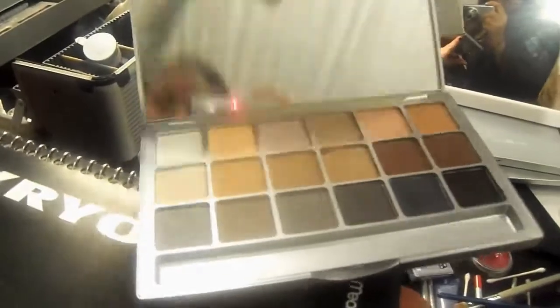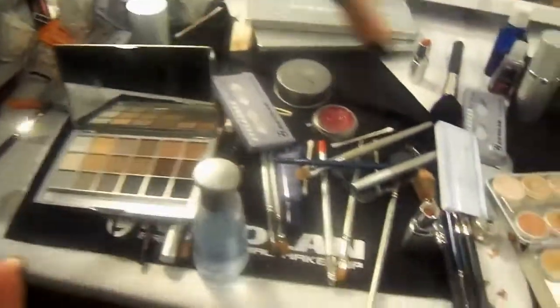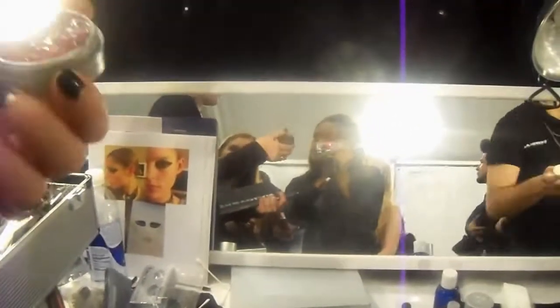Sorry, this is a big mess because you know how that goes. We used primarily this palette. It's got all my neutrals. We use the Ultra Foundation. It's all right there. This is the lip gloss that we use, but we put it on their eyes. But it's amazing on lips. It's very great.